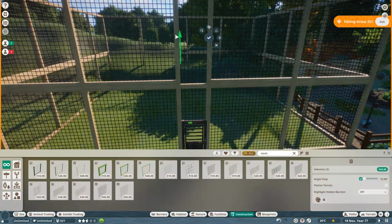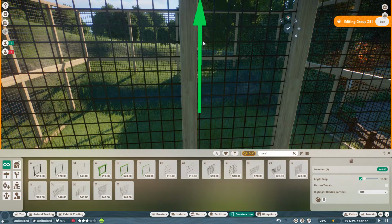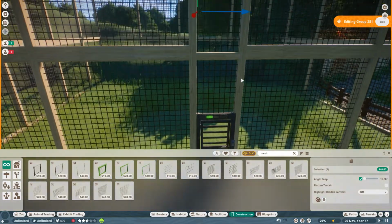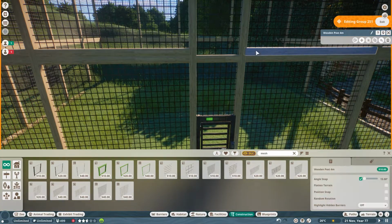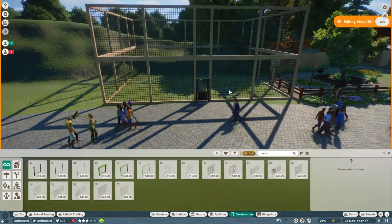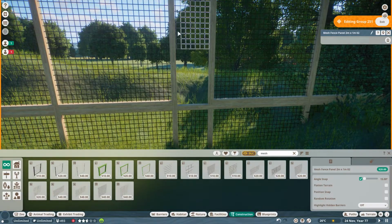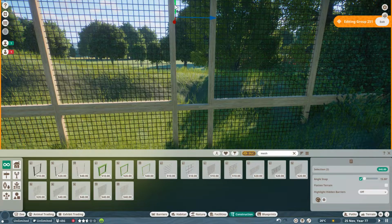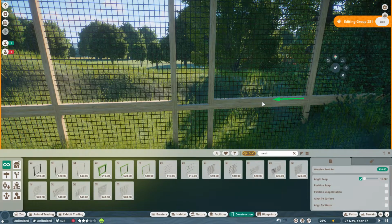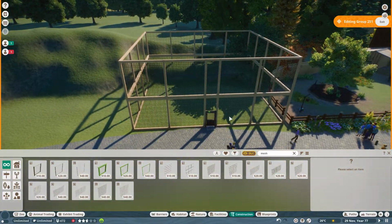And hopefully I can just bring this down and get it lined up perfectly like so. Fill that in. Yeah, that looks good. And then I can just copy that across so it looks the right thickness. Excellent. And then same at the back here. Once I've got this in place, I will get the animals in, I guess. Obviously I need the roof as well.